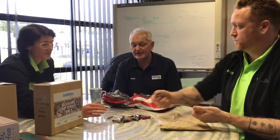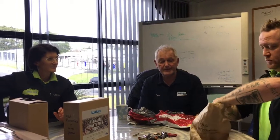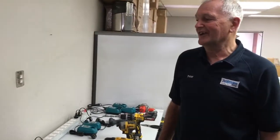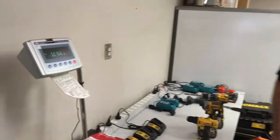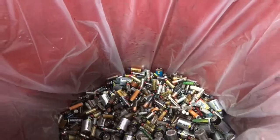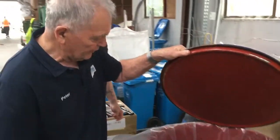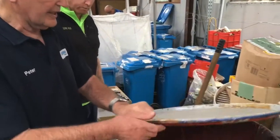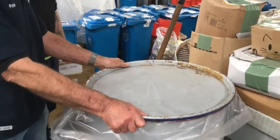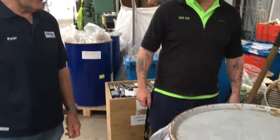Can we go and see these on the shop floor and what happens to them? Yep, let's go. Look at that, 5 and 16 5.0 grams. Weighted drum, and we'll put a breather hole in it before it's locked and loaded. Then it gets closed down and a ring put around it, off to Japan.